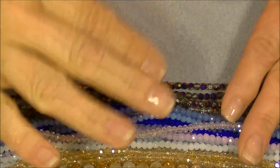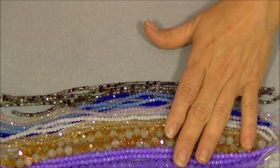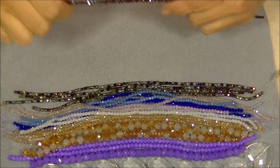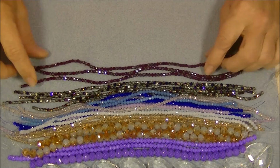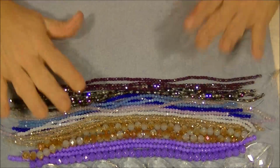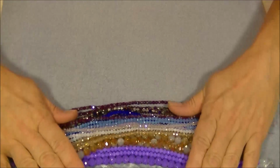And all of these strands, even these big ones, were $1 a piece. So how could you go wrong? I mean, have to get some of those. And then this is kind of a red and silver metallic-y mix here. Those are really pretty. So that's what I got as far as the Chinese crystal and stuff goes. So I'm going to scoot this back.